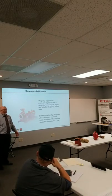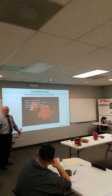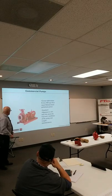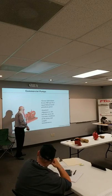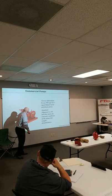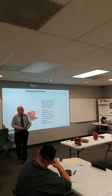So commercial pumps, I did a bunch of, same. Like I said, I got way too many slides. But that's what a commercial pump, base mounted and suction pump looks like. Again, suction goes into the middle. The impeller is rotating, it's slapping against the volute, and then it directs the flow out through the discharge.